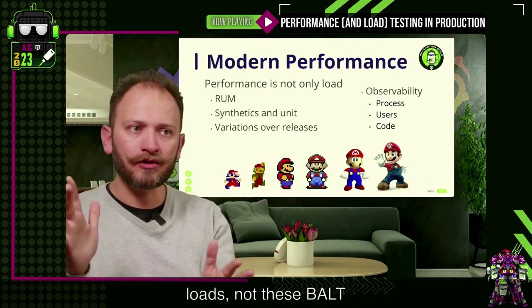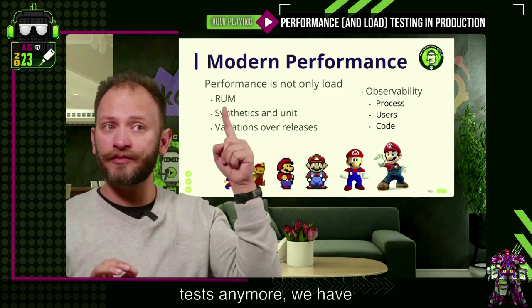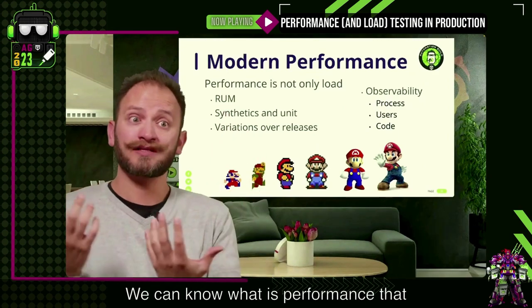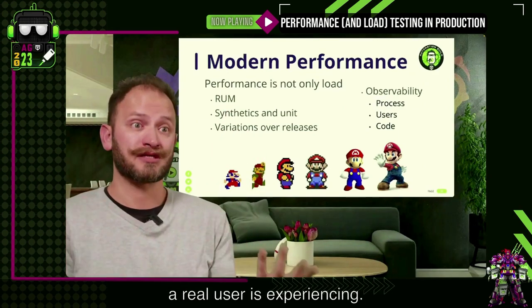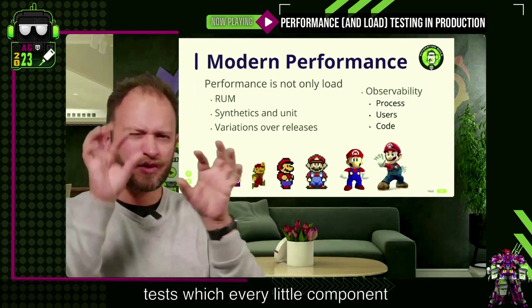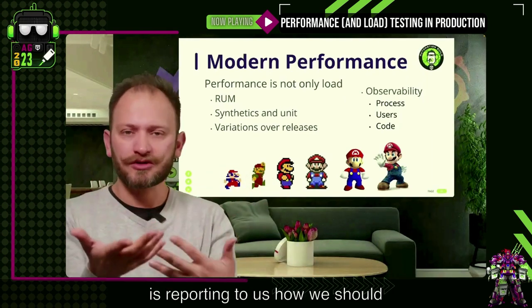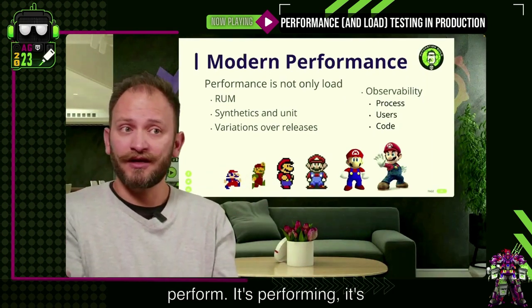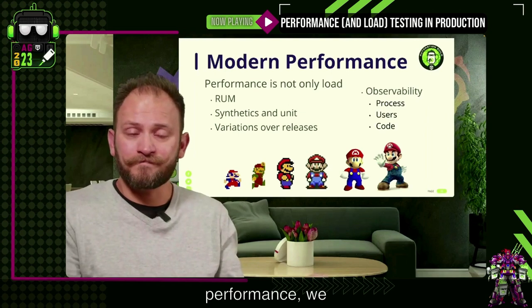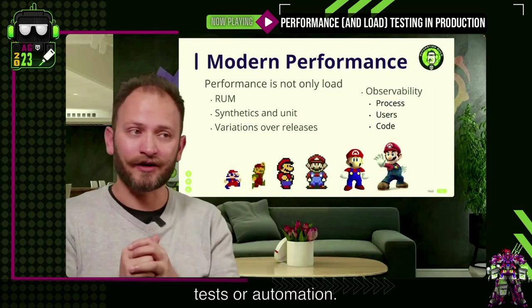Performance is not only load, not these BALT tests anymore. We have RUM, real user monitoring. We can know what is the performance that a real user is experiencing. We have synthetics and unit tests, which every little component is just triggered here and there and is reporting to us how is it performing. We don't need that much like that automation component, even as unit tests are automations.